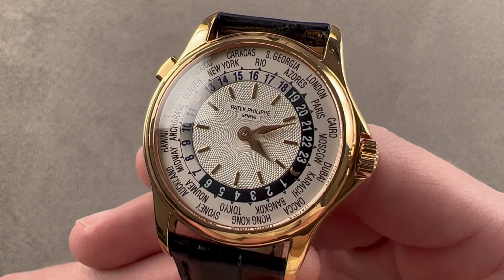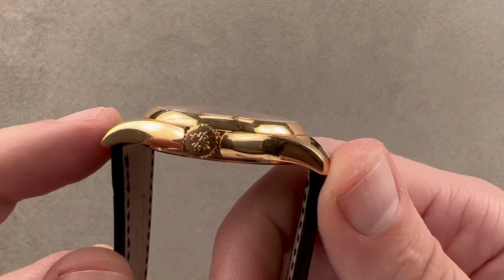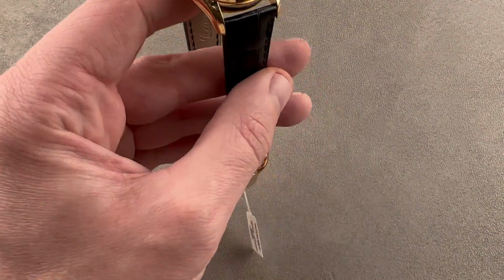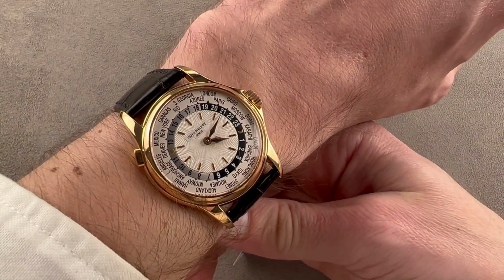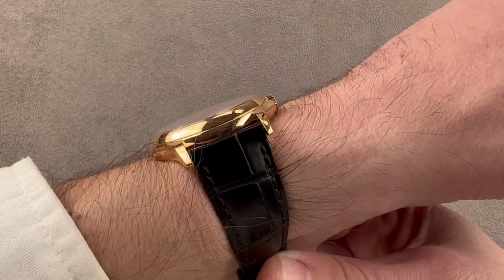The 5110R is 37 millimeters in rose gold, 9.7 millimeters thick, 46.3 millimeters from lug tip to lug tip, and 20 millimeters between the lugs. The 5110R is a lovely world time watch that incorporates Louis Cottier's innovations in world time display with Patek Philippe micro rotor movement and traditional dress watch size and elegance.